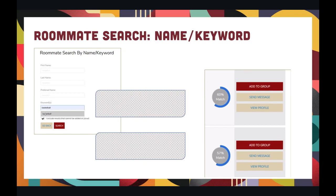Using the search by name or keyword function, you can search for someone who might have similar interests to yours. For instance, you can search for someone who mentions basketball in their profile. Click Search for your results, and it will show you a potential roommate's name and the description they wrote about themselves. These are actual results, so we've covered up the descriptions for privacy, but you'll generally see a paragraph with things like hometown information, maybe what someone plans to major in, etc.